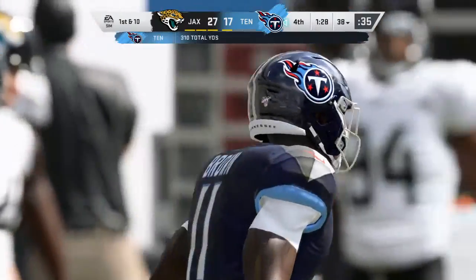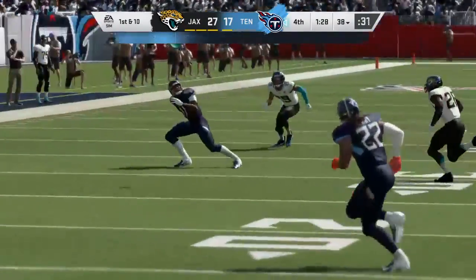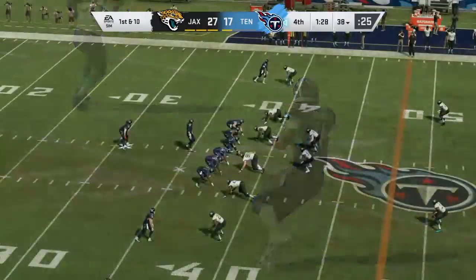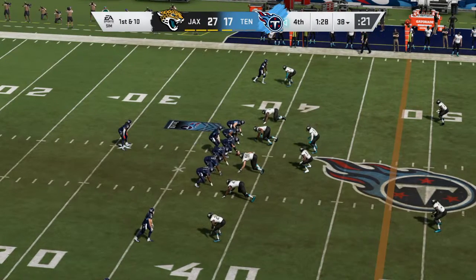Clock management definitely critical here if they want to get back in this game. Absolutely agreed. They have to up the tempo in this case, down a couple of scores. Want to make sure they have a chance to win this ball game. From all the way up at the 38 now after a good start to the drive.